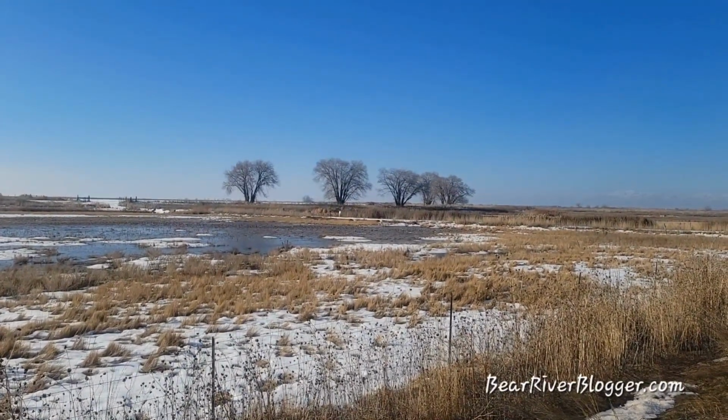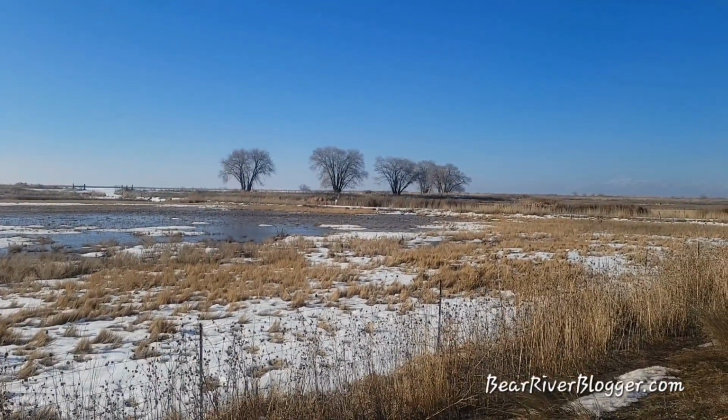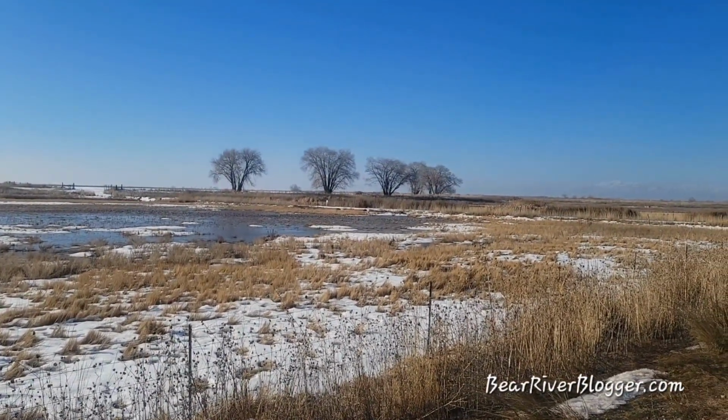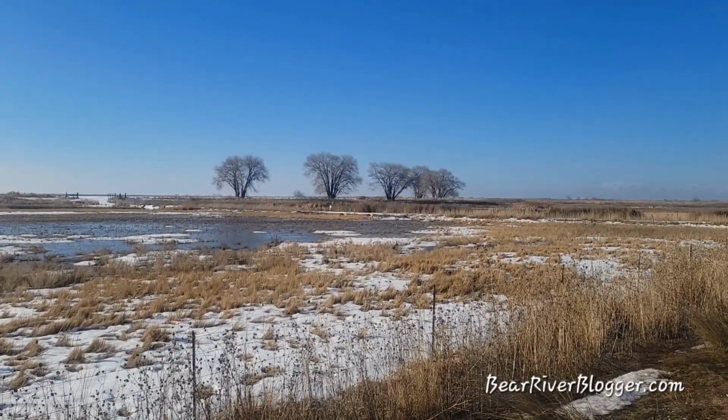It's one of the things that most people overlook in photography. They think, oh, it's been done to death. No, it hasn't been done to death. You can photograph the same subject 365 days a year and you can come up with 365 different pictures.